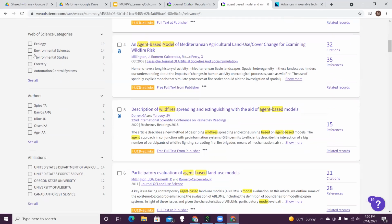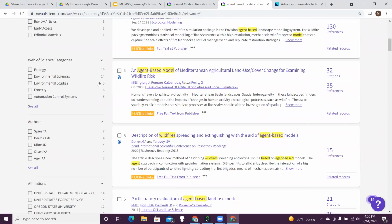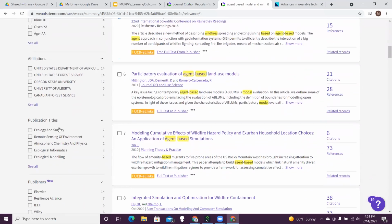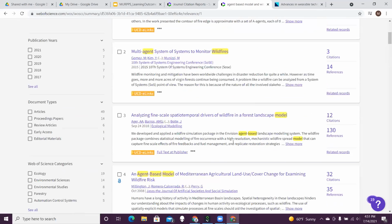So you can hone your search even deeper and you can select environmental sciences. So out of the 69 hits, if we were interested in environmental sciences, we're going to shrink our search and get 14. Then it also, just like we saw at Math SciNet, breaks down and gives you the top authors, which is nice. And then it gives you more affiliations. So they've done a really, really fine job. I do like the interface of using this.